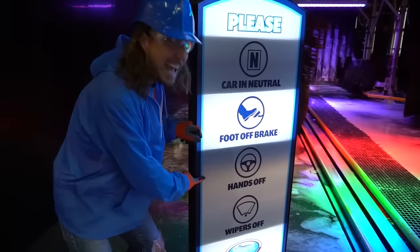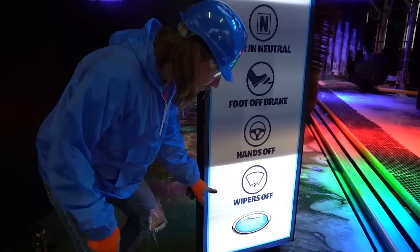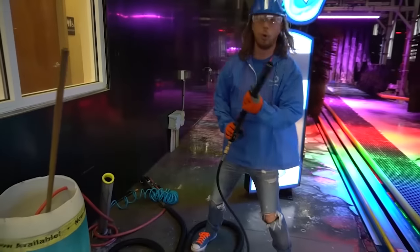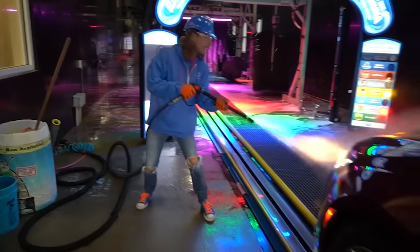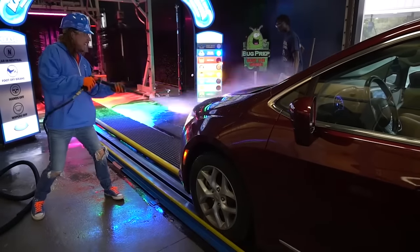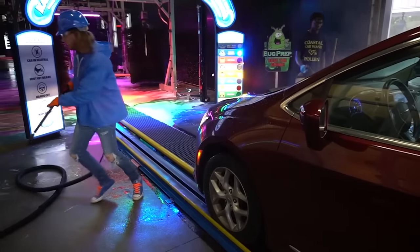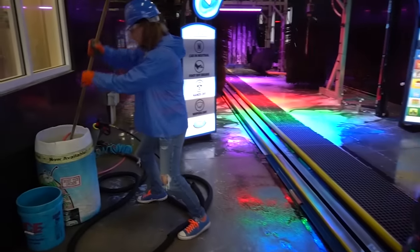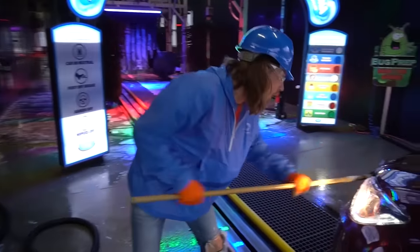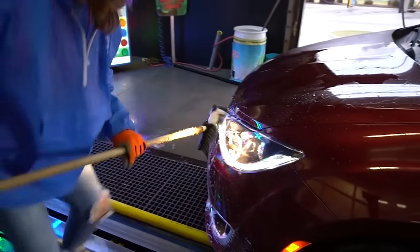And you gotta turn your wipers off. But first, we gotta play it off first. Oh yeah, here we go. A little bit of that. That's good. Oh, here we go. Oh yeah, and the big brush. Oh, check it out. Gotta get all around the front.